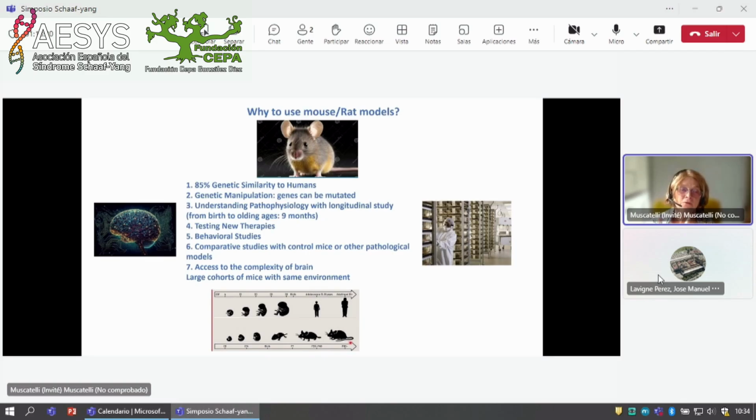We can compare studies between control mice or even with other pathological models with our mouse model. And we can access, as I said, the complexity of the brain. Finally, because mice are in an animal facility, we can use a lot of mice, and this is important to have large cohorts of mice in the same environment to be able to have sound and solid results.